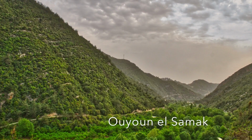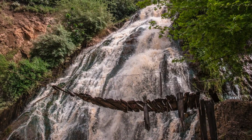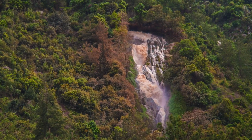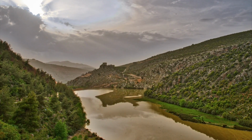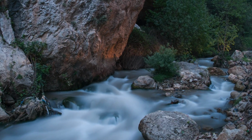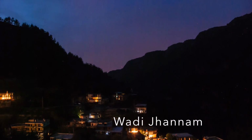Ouyoun el Samak is an hour and a half north of Beirut. The waterfall is stunning, coming right out of the mountain. We drove that night alongside the river on a road not well maintained, and spent the night in Wadi Jhannam, meaning Hell's Valley.